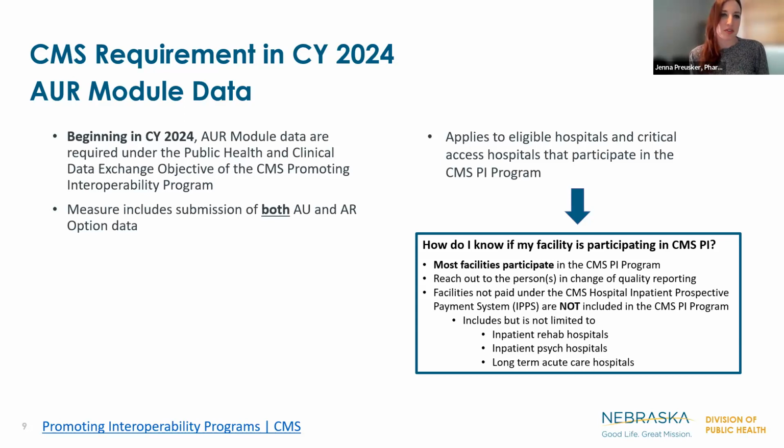That's how I am more familiar with it. But really the goal of this program is to improve information exchange from an electronic standpoint in facilities. And so this really falls well under that category for CMS as it allows better antibiotic use and resistance information exchange. The measure to meet the requirement involves submission of both AU and AR option data.